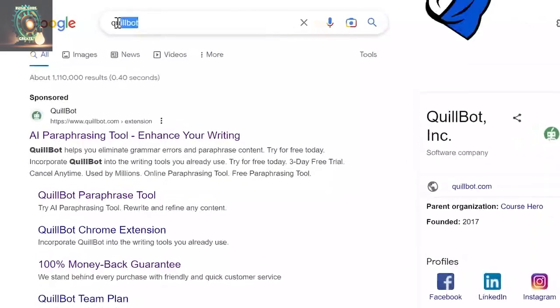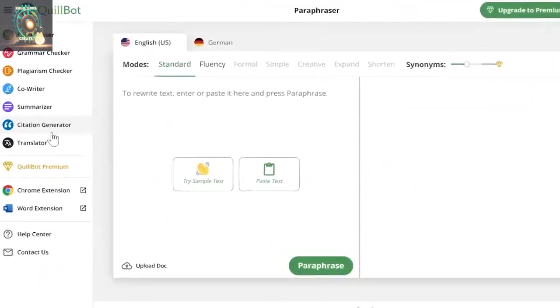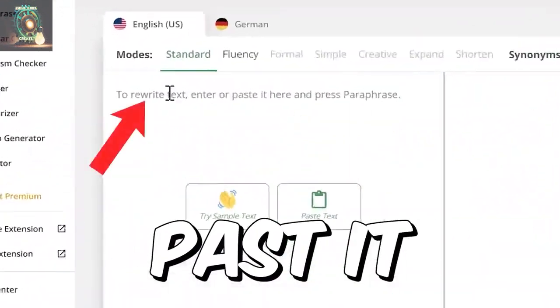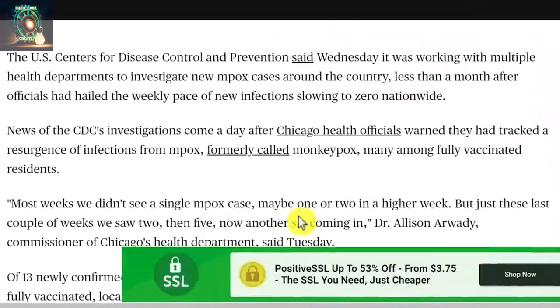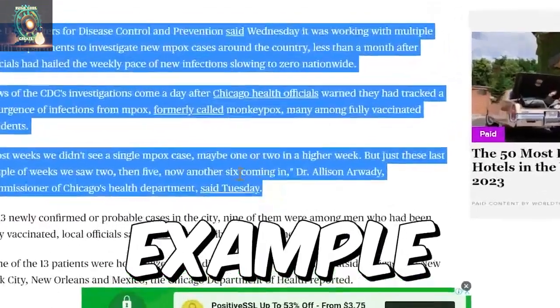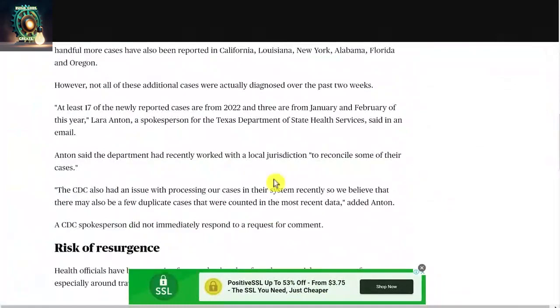Just type in the search bar, Quillbot. Click on the first result, and it will then take you to this page. Now all you have to do is copy the article. Paste it here. And this bot will do the job. So, let's go back to this article and then copy everything. In my case, I will just copy a little bit because this is just an example to show you how everything works. But make sure that you copy the whole article yourself.